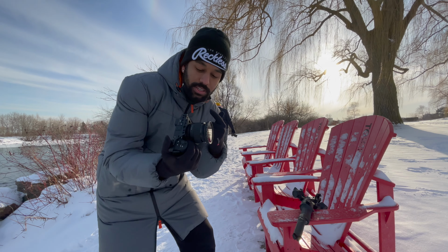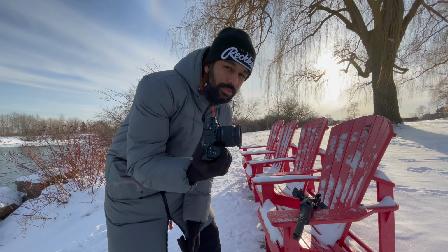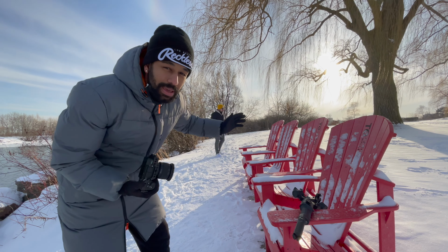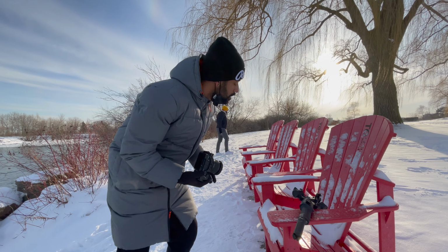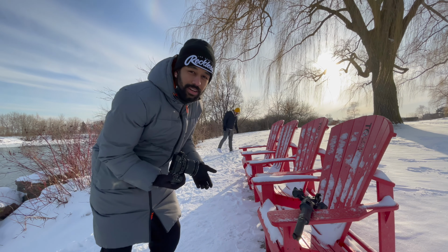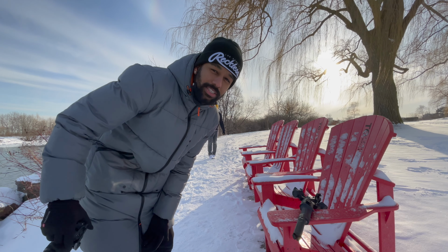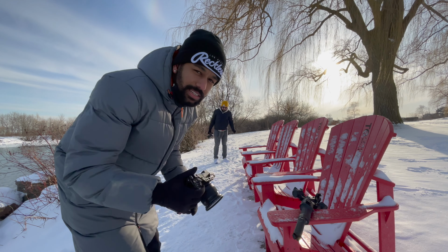Anyway, I'm gonna pop this on my camera, head out to shoot a little bit and see what kind of photos we can get, and then we'll take a look at them when we get back inside. So I got the Sony 50mm 1.8 here. We're out. It's kind of cold, but the sun is coming down and it's making the light look amazing. So we're gonna take some photos here and see how they turn out.